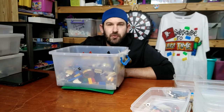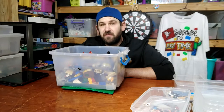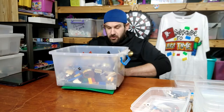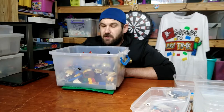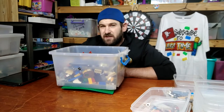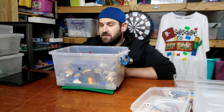We have 2.981 kilograms of Lego minus the tub, 480 grams, so we have 2.502 kilograms of Lego. So I bought this for $30. If I sell it at $25 a kilo, I can get $60 for it as is mixed Lego.